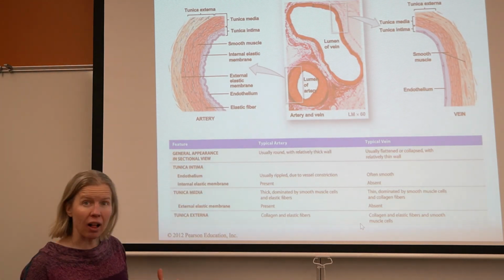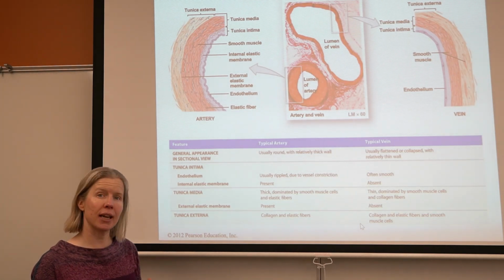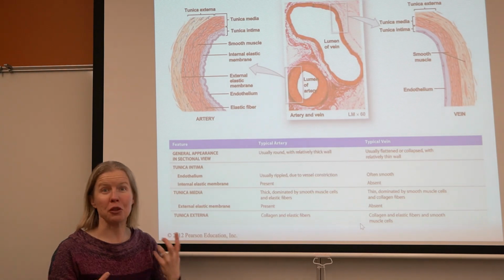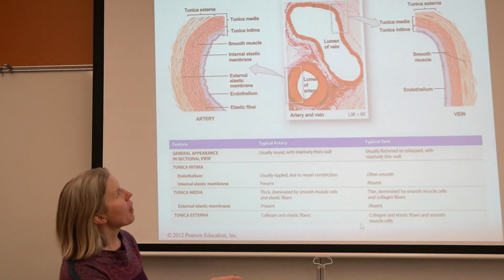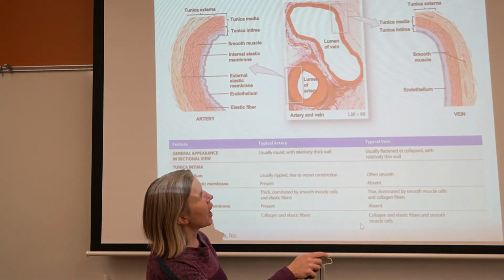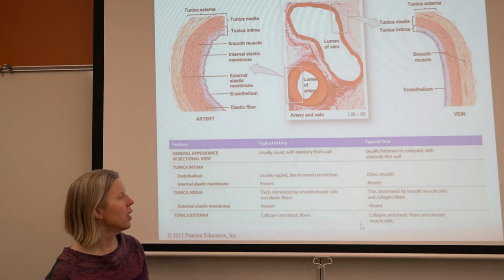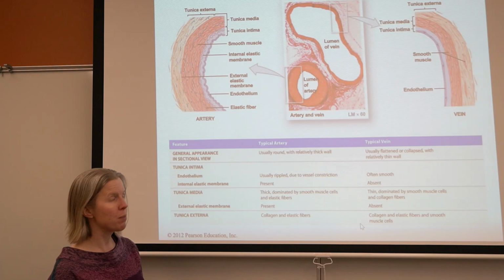Basically, collagen is the dominant connective tissue. On the arterial side, again with the squigglies, there's some elastic fibers there. Really, on the venous side, it's collagen, and you actually have a few smooth muscle cells embedded there as well.